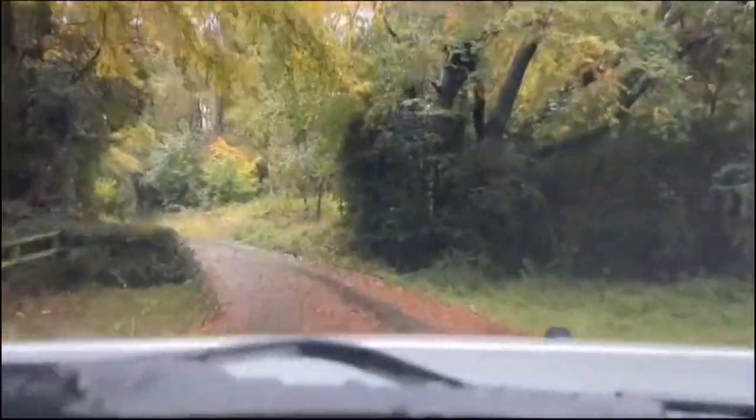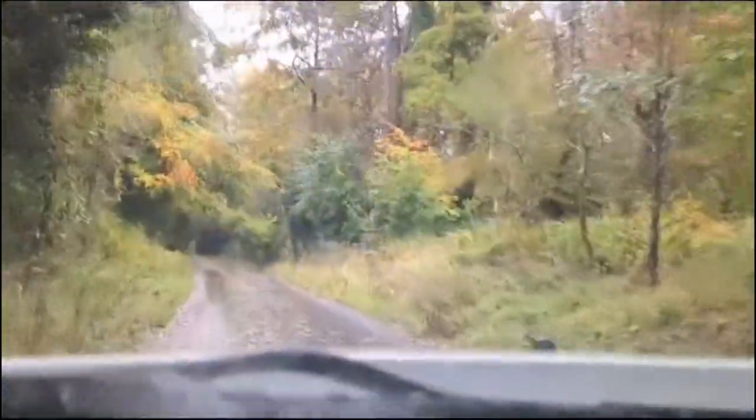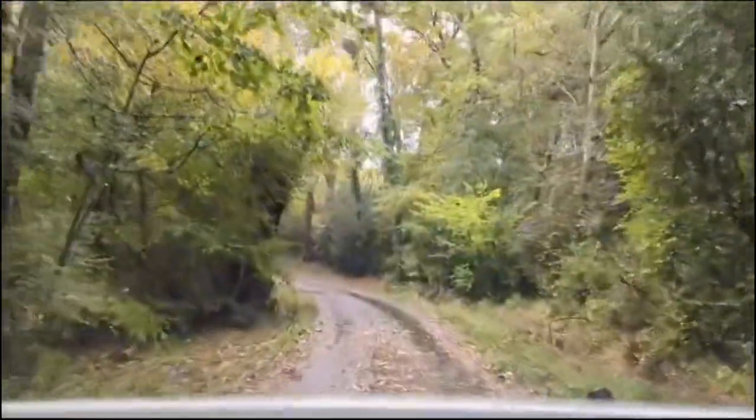We decided to have a little night away up in Northumberland, and this is Bodos Hut near Hamsterly Mill. This is a private farm. This is our driveway in. Beautiful driveway in, autumn colours, but probably the wettest trip we've ever had.